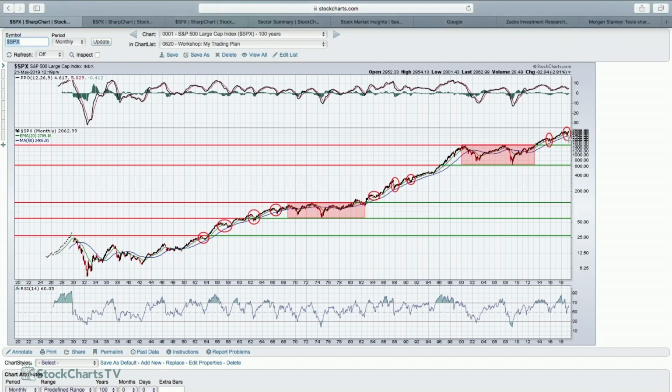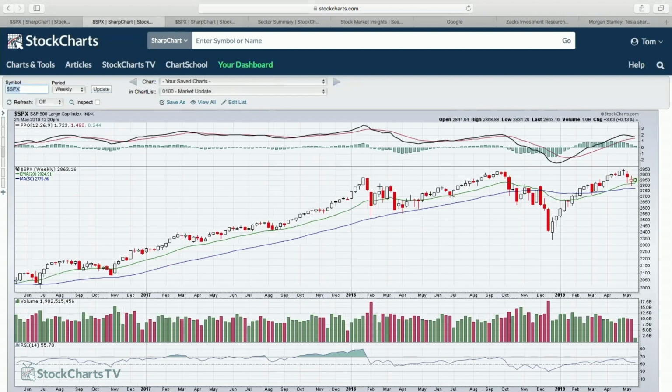Step two, what sectors or industry groups are leading to the upside? Actually, before I even get into that, let me pull up the S&P 500 on a weekly and daily chart. So the long term, I'm thinking we're in a secular bull. Weekly chart. Now, we had broken down. This turned out to be a cyclical bear market in the fourth quarter, because it was down about 20%.